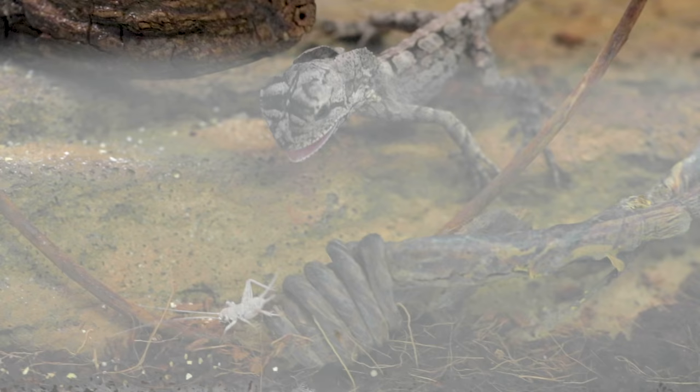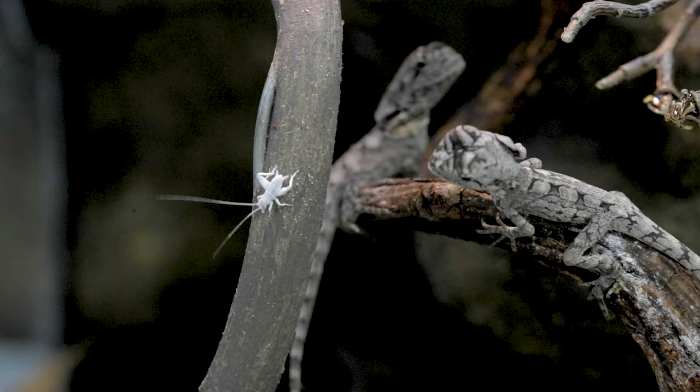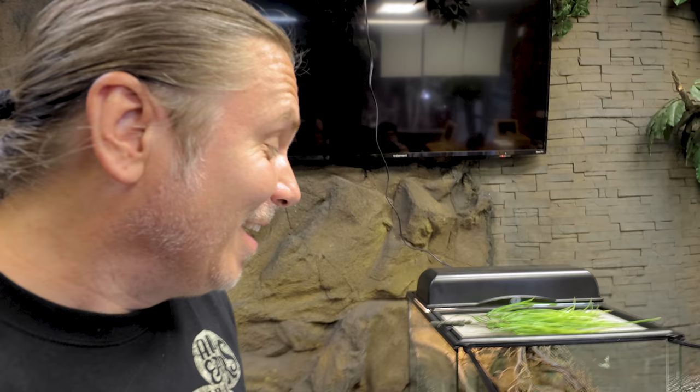Oh my gosh, these guys absolutely crushed the food this time. Like I said, the last time we threw crickets in, they just kind of sat there, and unless the crickets came right by them, they were just like, whatever. This time they jumped down and they murdered those crickets. They are definitely turning on. That was awesome.